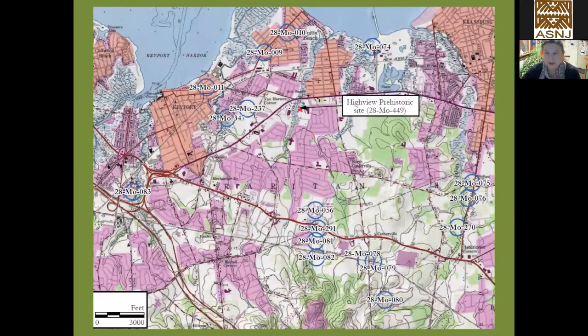Here's a map that shows you our site, and here are some of the sites nearby. We were very interested in looking at several sites in nearby drainages to determine the relationship of the Highview site to other sites in the area. There were no sites located in the Flat Creek drainage in which the site is positioned, but there were others nearby. As I mentioned, the Keyport Shell Heap was located to the north in nearby Union Beach, and it's these 3 sites here, 28 MO 9, 10, and 11, that comprise known parts of the shell midden. And it consisted of a massive oyster shell mound or mounds with associated artifacts.